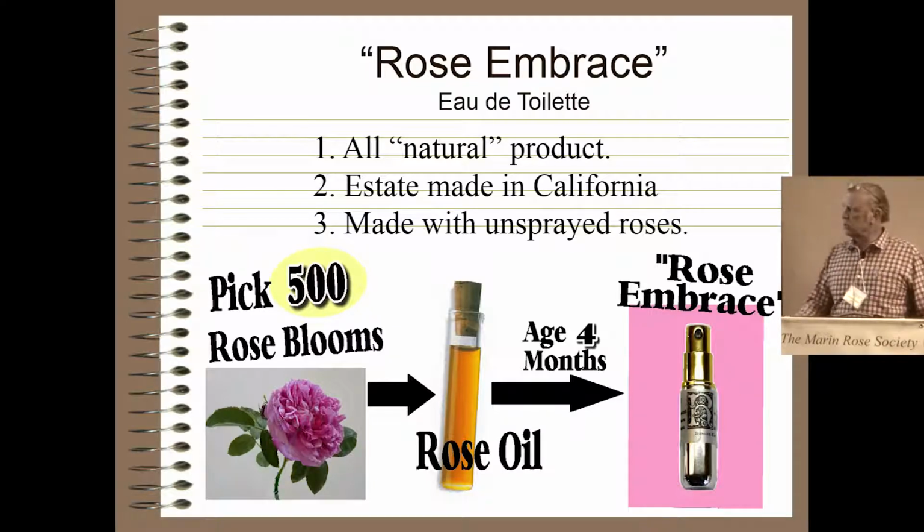Now, rose oil's place in the world of perfume is that in about 90% of your perfumes, there will be some amount of rose oil, because it's considered a very good blending oil for making perfume. What we do, which is unusual, is we have 4 different kinds of roses.